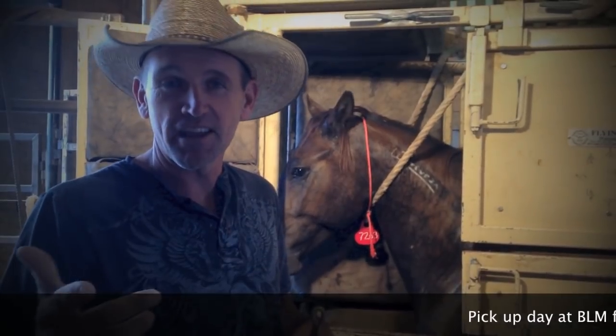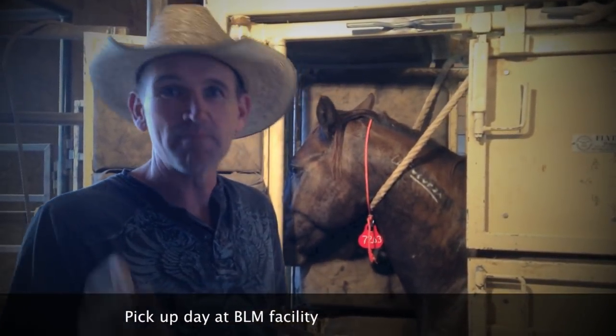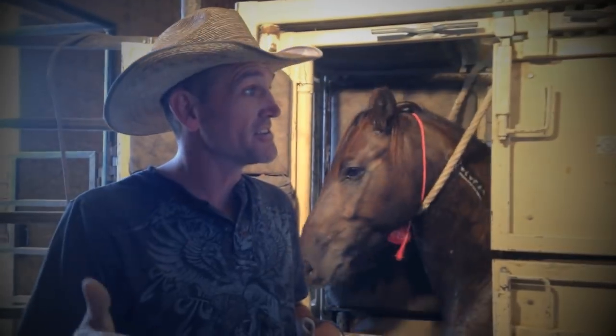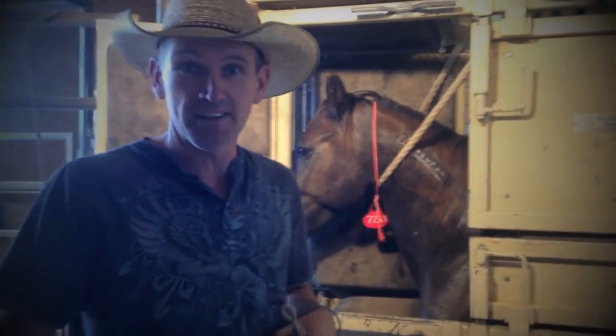So we're here picking up our 100-day horse for the Cowboy Poetry Festival in Heber. And what I'm noticing here about these wild horses is that it takes a hell of a lot of equipment to manage these horses. These are solid steel panels. They're 6 feet tall. There's round pens and corrals all over the place.